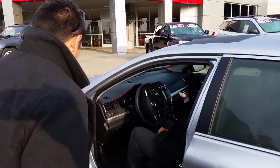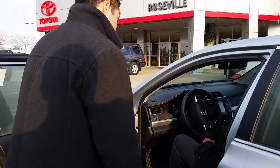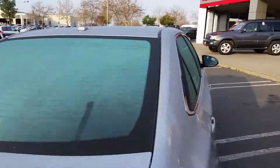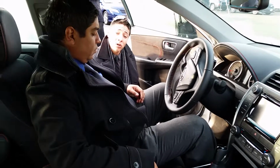All right, the first thing you're gonna notice on the XSE models is gonna be the ultra suede paneling. The inserts on the doors, they're also on the seats, so they're gonna make you feel nice and comfortable. They're also heated as well. So on those cold mornings, you can turn on the heated seats. It's also 8-way power adjustable for your driver's side. It's gonna go up, down, forward, back. You're gonna have also added lumbar support.